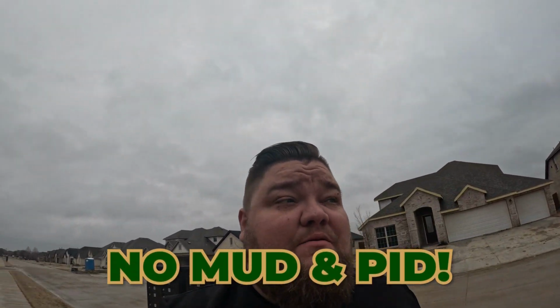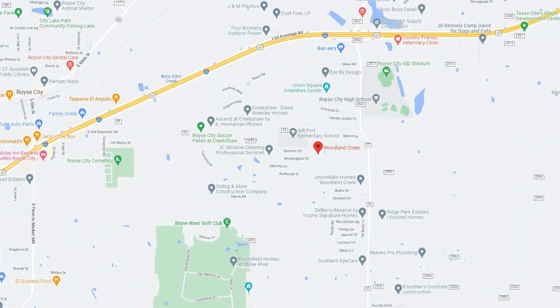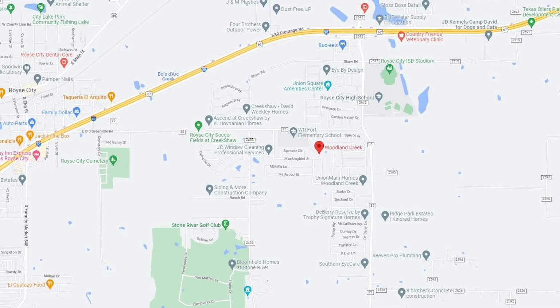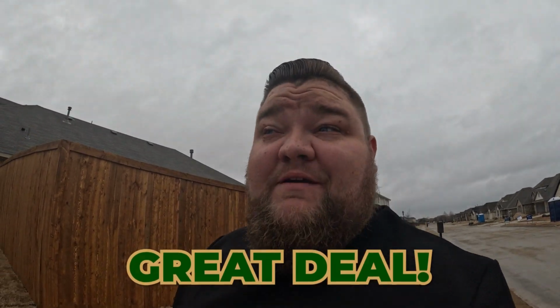No mud, no PID, which is a benefit to you. Like I said, Pacesetter, Union Main, both really good quality builders. Can't go wrong with either one of those. If you're looking for a community, this is right off of FM 35, right past Buc-ee's, right past the high school, right across from where the eventual third middle school is going in for Royse City. So there's a ton of opportunity happening out here. Because they're so close to the end, you could get a really great deal if you're looking for it.